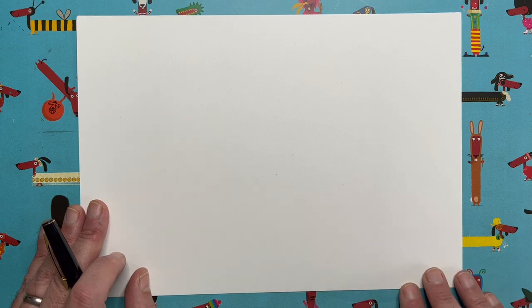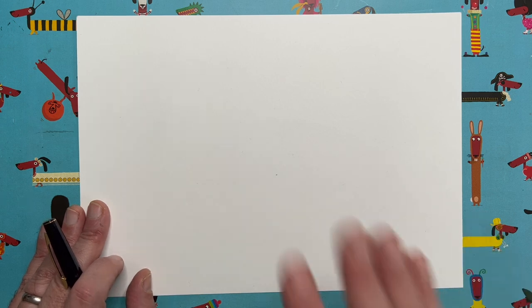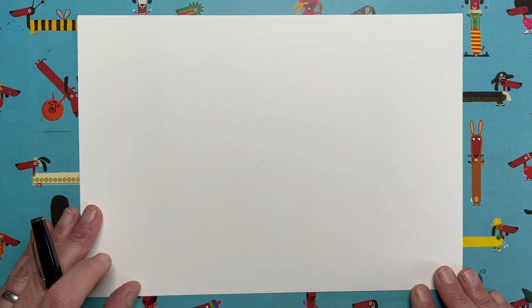I know usually I say go for it, do whatever colours you like. And in theory, I guess you could do a blue and white killer whale or a red and white killer whale, but I am going to stick to black and white.